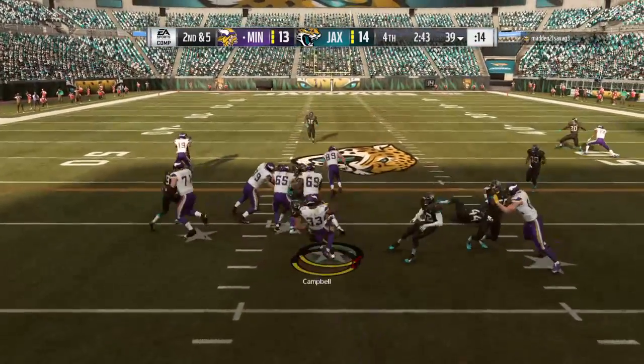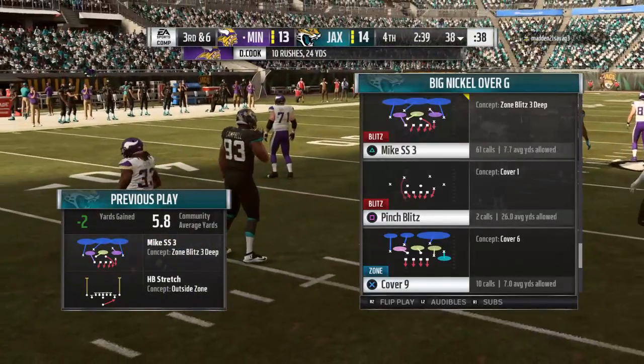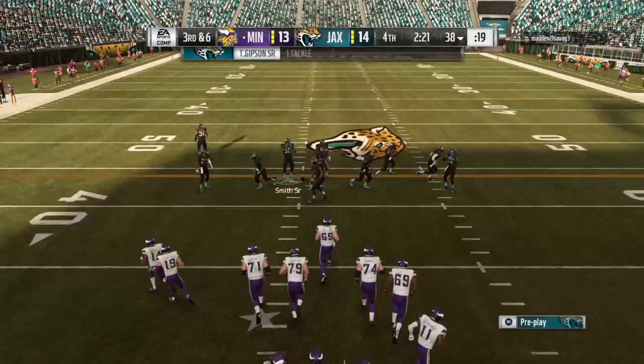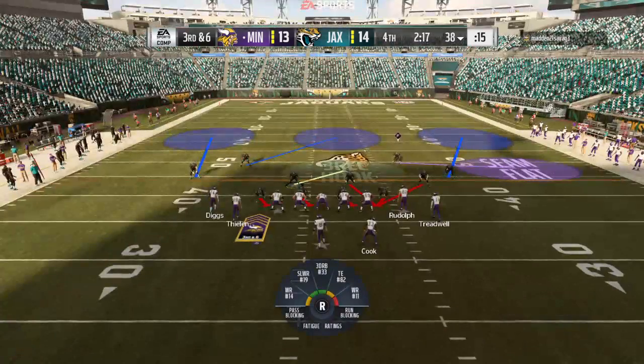A 10th carry in the game for Cook. And that play going absolutely nowhere as he's belted before he could get out of the backfield. It's a loss of 2, now 3rd down. One of the bigger plays in the game thus far. The crowd getting into it as we come up on a big 3rd down.